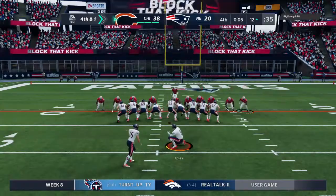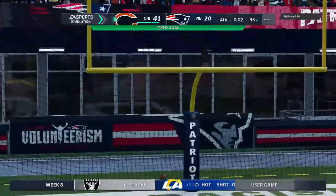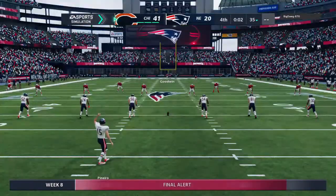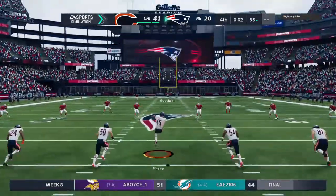A 29-yard attempt. And his kick is good. And that will stretch the lead up to 3 touchdowns. Now it's a 21-point game. So it's 3 more points, and that widens this thing out even further here in the 4th.